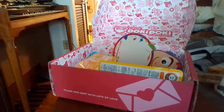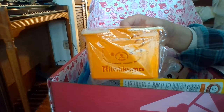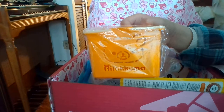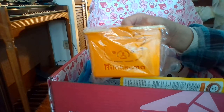The next is Rumakuma mini basket. So it looks like this. It's our little orange Rumakuma. It says, keep your home organized with this cute mini basket. It is great for holding pens and pencils at a desk or holding makeup brushes at a vanity. Whatever you need, Rumakuma is here to keep you neat and tidy. So that's our Rumakuma. He's on that side, Link on that side, and there's the bottom.